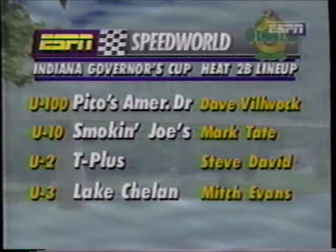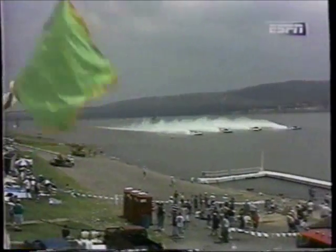Here's the lineup for Heat 2B. Pico's American Dream repaired and ready to go for Dave Billwalk. Smokin' Joe's Mark Tate, Steve David in T+, and Mitch Evans in the Spirit of Lake Chelan. Dave Billwalk would like nothing better than to have a good run, and he leads the field as they come down to take the start in Heat 2B.